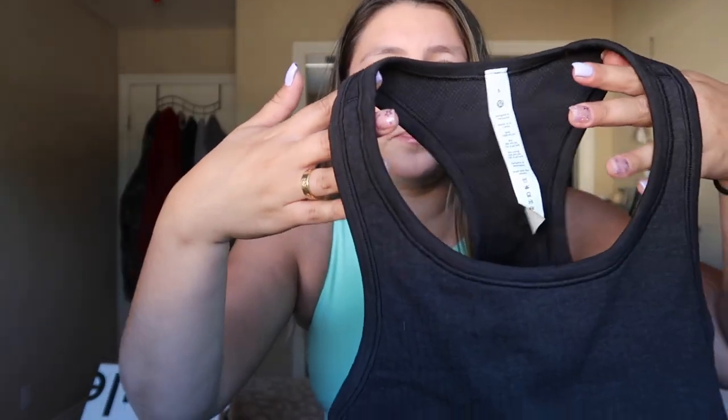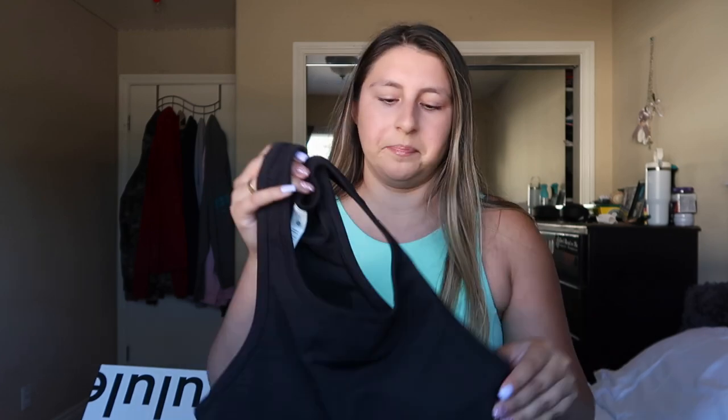So this one has thicker straps right here, and then it's a razorback. For the other Ebb to Street full length one, it's very slim, like a spaghetti strap right here, and it does still have the razorback, I believe. This one has thicker straps, and I think it goes up higher than the original full length one. But yeah, I've been dying to try these. I hear they're so good, and I love that I got it in the black color because I could literally wear it with anything and everything.